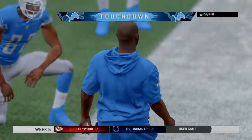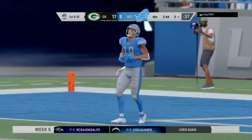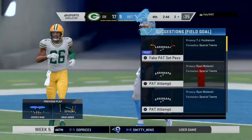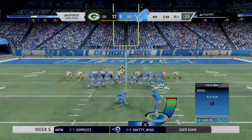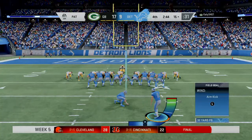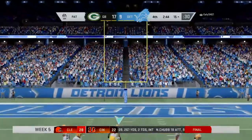Touchdown, Detroit. Kenny Golladay, his first touchdown on the year, as his guys are back within a single score. No, we're not cheering. No, we're not rooting, but I am excited about this, and I know you are too. We got a ball game again after that big-time strike. Big-time strike, and you are right.